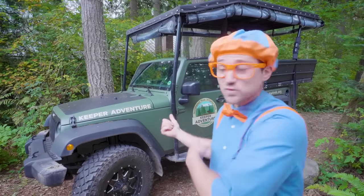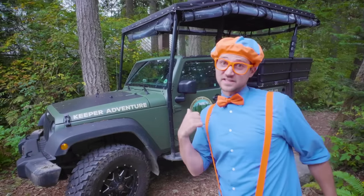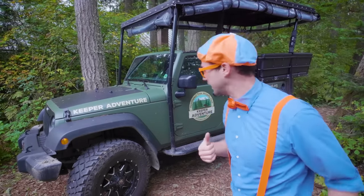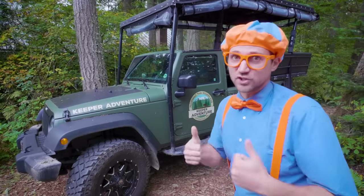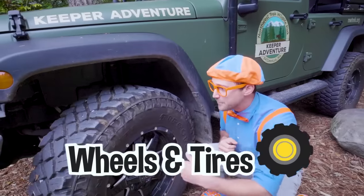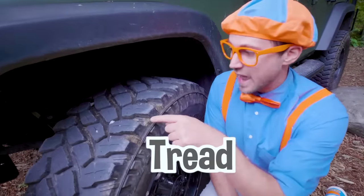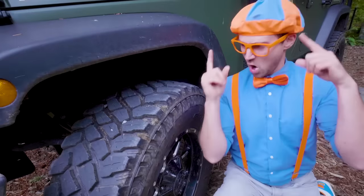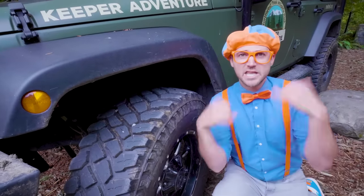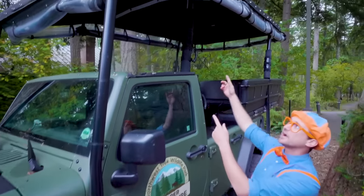Whoa, check out this radical off-road vehicle. This is so cool. This is what you and I are gonna take the tour in. Let's inspect it. Make sure it's nice and safe for us. Check it out! These are some big wheels and tires. Whoa, and look at that tread. That is some big tread for some massive off-roading.